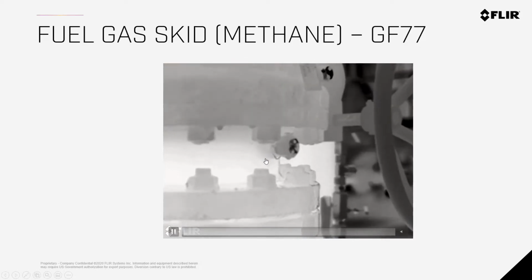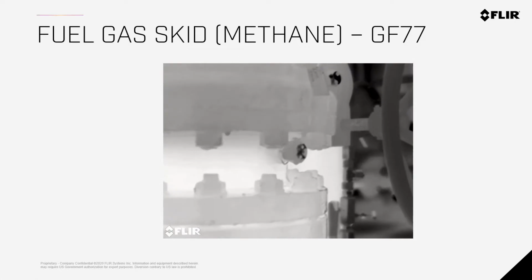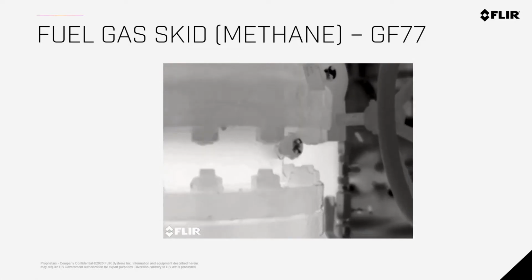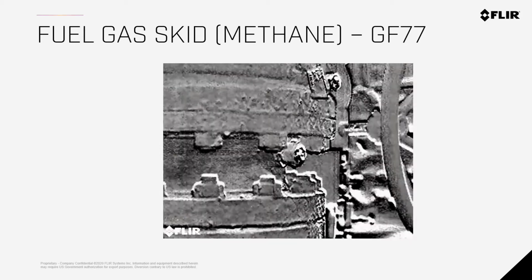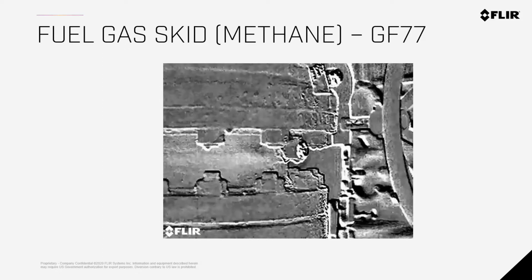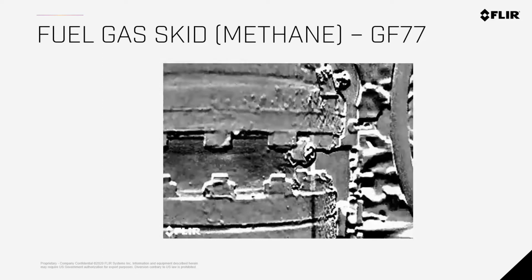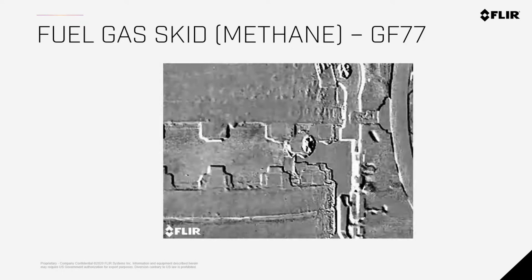You'll see that the camera has different modes that you can switch to, to give you different images. But again, what we're looking at here is a fuel skid with a methane leak at a power plant. Now, maybe some of you are at a power plant today, or you've worked in power plants, or you've done surveys in the past.